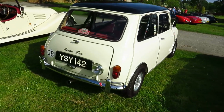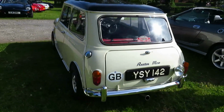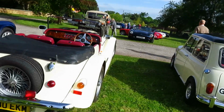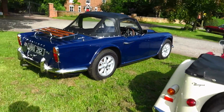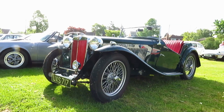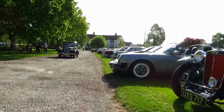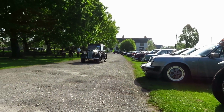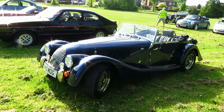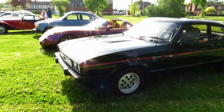That's a very nice early example with the spotlight on the rear. I'm not sure whether it's a Mark 1 or Mark 2. Please let me know in the comments. It's definitely one of the earlier ones. Morgan, and a very nice TR4. On the second row we've got a Morgan, a Capri 2.8 injection.